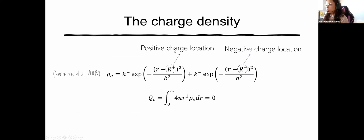Here is the novelty, the charge density. We are inspired by this work of Negreiros and collaborators. We consider a polarized charge density. Here are the terms for a positive charge and a negative charge. These K plus and K minus are normalized with the total charge, which we consider to be 0. And this is where the charges are located, the positive charge and the negative charge.